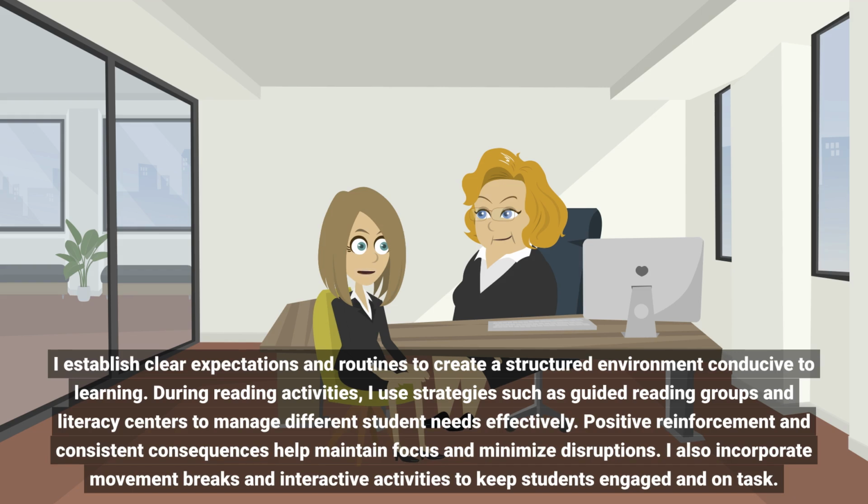How do you handle classroom management during reading activities? I establish clear expectations and routines to create a structured environment conducive to learning. During reading activities, I use strategies such as guided reading groups and literacy centers to manage different student needs effectively. Positive reinforcement and consistent consequences help maintain focus and minimize disruptions. I also incorporate movement breaks and interactive activities to keep students engaged and on task.